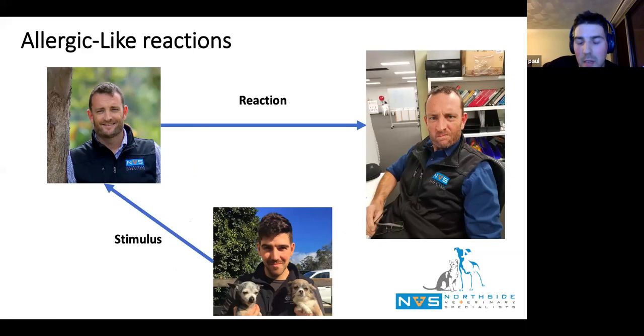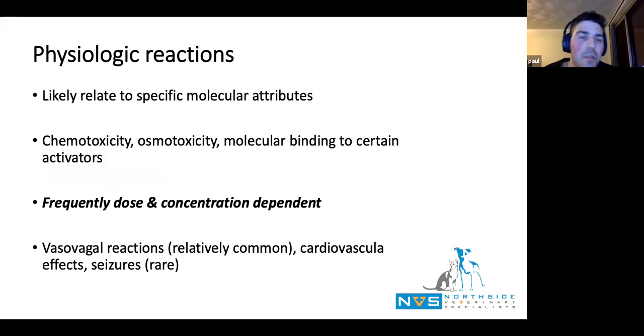So on the other end of the spectrum, we have our physiologic reactions, and these are really poorly understood in the context of contrast reactions, but are thought to be related to specific attributes of the contrast agents themselves at a molecular level. And they're thought to be related to chemotoxicity, osmotoxicity, and then molecules actually binding to certain activators, which then start this inflammatory sort of cascade, which, to be honest, I read about it and it was a bit above my level, but it was quite interesting.